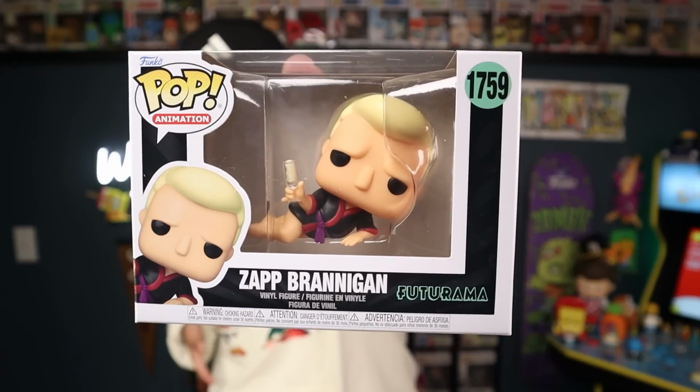But speaking of self-centered people, more than Bender, I would say, we have the new version of Zap Brannigan. Oh my goodness, Zap, if you guys don't know, if you've never seen Futurama, he's like a space captain. He's definitely full of himself for sure. He acts all heroic and everything, but he's a total weenie for sure.